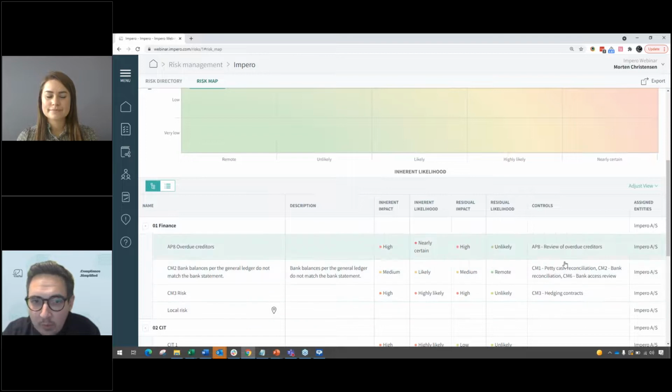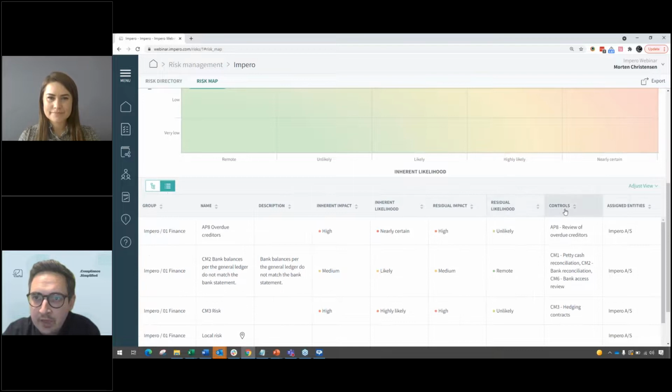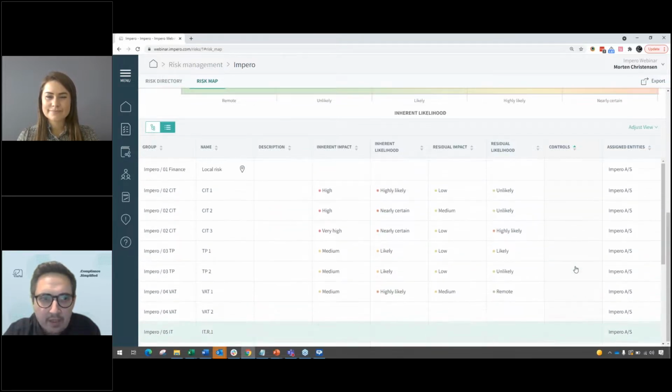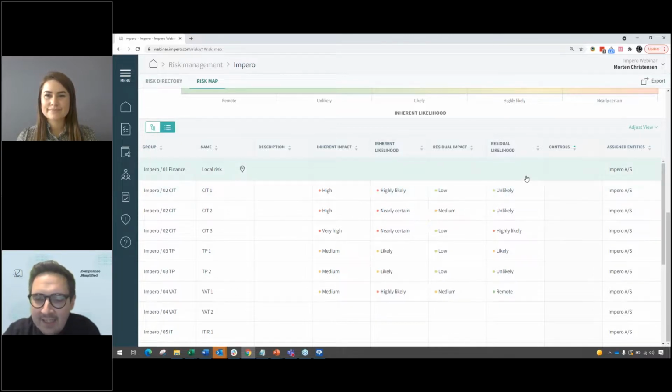But I can actually see that we also have a few blank ones, for instance, within our local risk here, and I can actually toggle. So instead of seeing this in a tree process view, I can toggle to a list view, and then I can actually sort on this very column here and see, well, these risks that we have here, they have not been assigned to any controls yet. So we have some within finance, some within corporate income tax, some within TP. And as I proceed in my mitigation procedure here, then I'll be able to see what's missing and what I have already done.